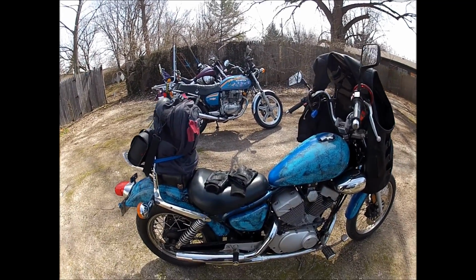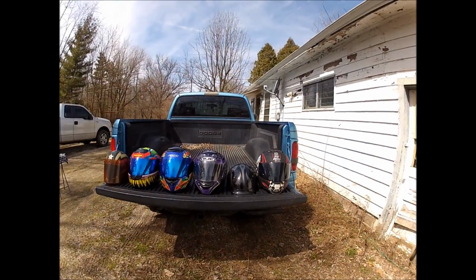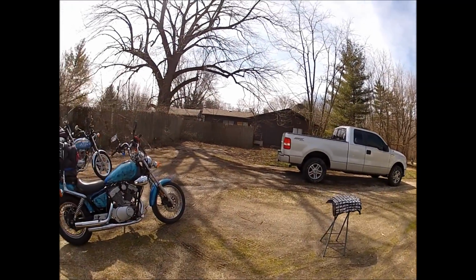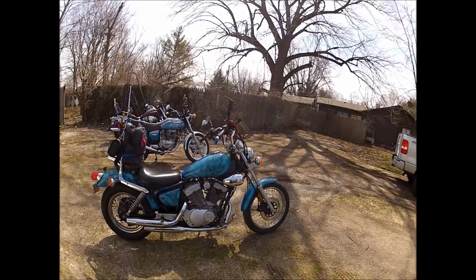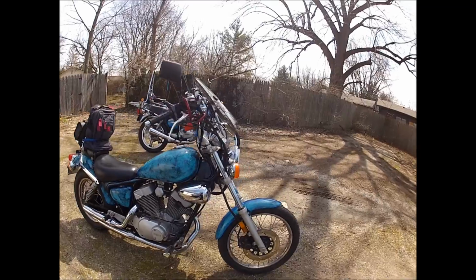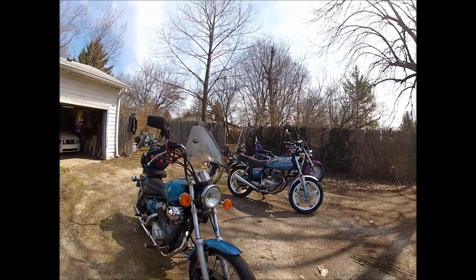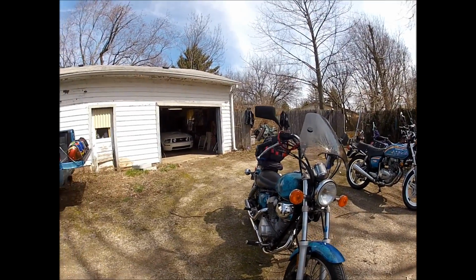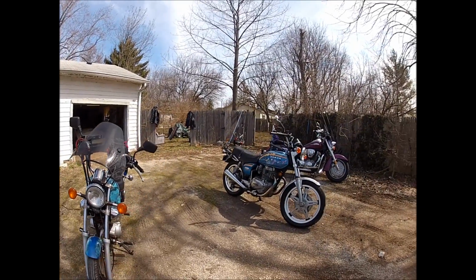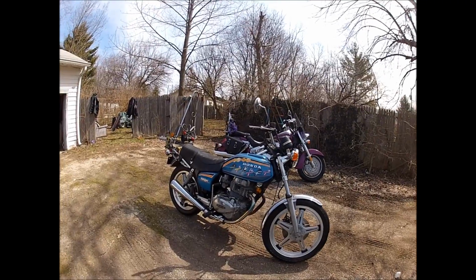Now I'm going to show you the bikes out here in the sun. I know I've showed you in previous videos my bikes, but here's all three of them together, to give you an idea what they look like set up next to each other in size. So you can see this one sits a little bit low. It's got a little 250cc engine on it. This right here has got the 400cc engine on it. This one sets up a bit high.